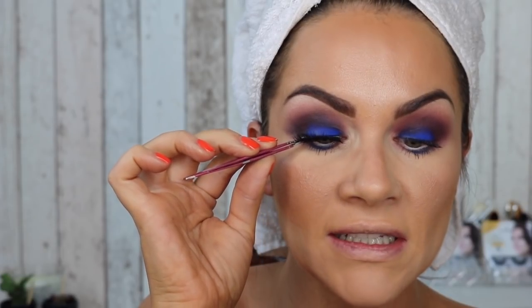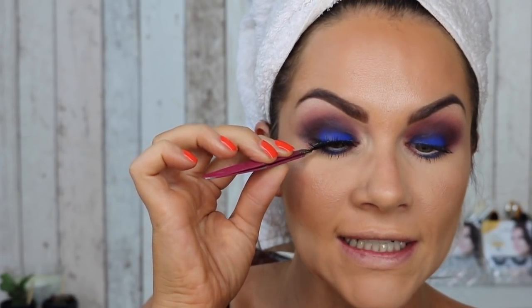Okay, so we're going to stick the lashes on now. I always suggest to leave your lashes for at least 4 minutes until the glue is really tacky. By tacky I mean sticky, and then they just automatically stick to your own lashes. Wait for a few minutes and that is the lash on.